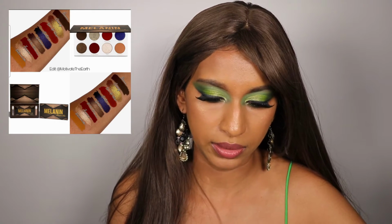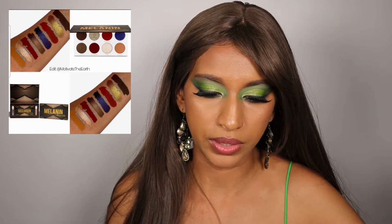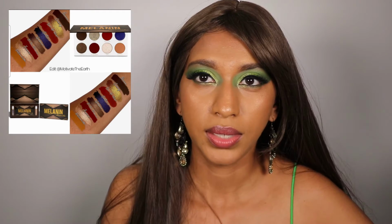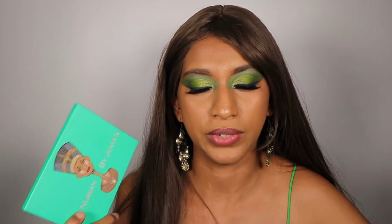I just feel that right now, especially after getting the Glamlight palette, I do have enough chocolates, and I always use my Juvia's Place Nubian. I always use this palette, the Nubian from Juvia's Place, simply because I just love it. It has 12 nude shades, and I just felt like it was so affordable when I bought it. Now if you go to their website, you'll see that the Nubian is available for $20, which I personally don't think is a good price for me.